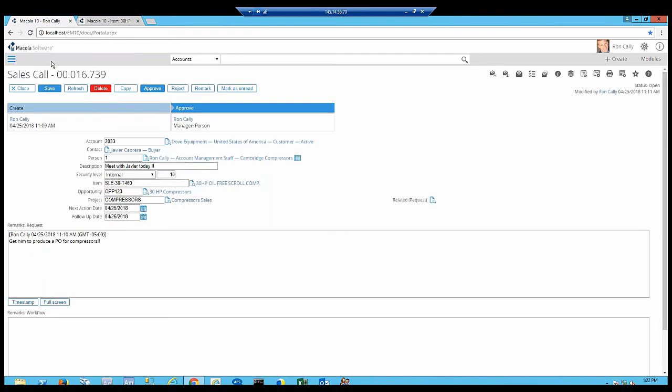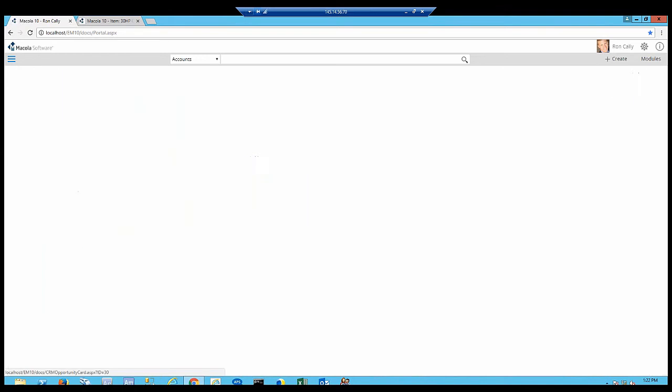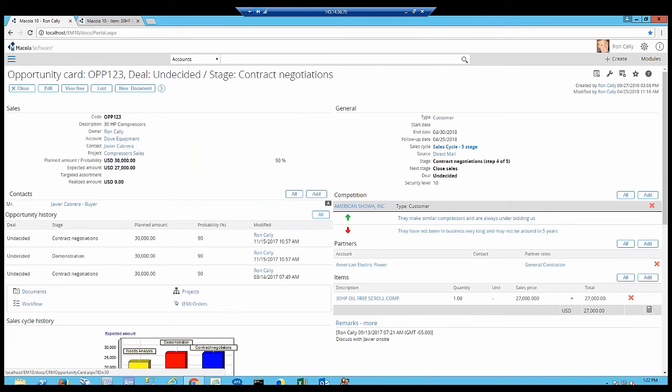I've got this tied to a sales opportunity, opportunity number 123. You see that linked here. Finance likes to track all of the sales and purchases related to compressors, so we also have this tied to a project which collects all of the expenses and revenues. So I need to meet with Javier today to review the opportunity. Let me click into that sales opportunity. He had originally talked about buying one of these compressors. We can see the item number listed here with the quantity. That's about a $30,000 opportunity with a 90% chance of closure, so we're looking at possibly $27,000.